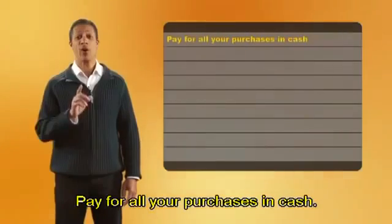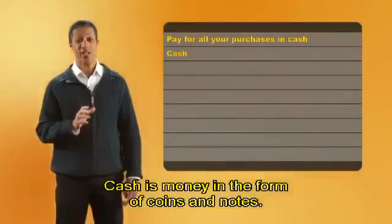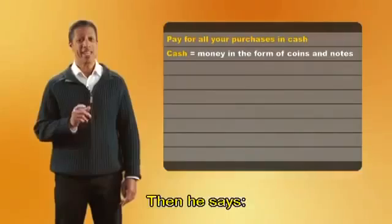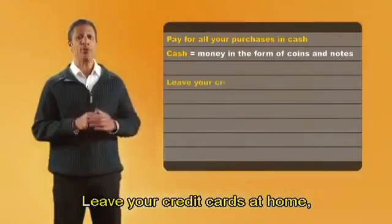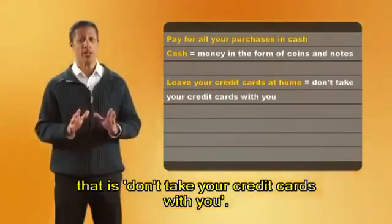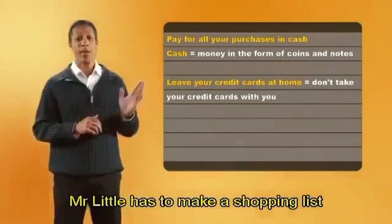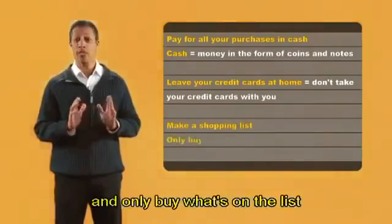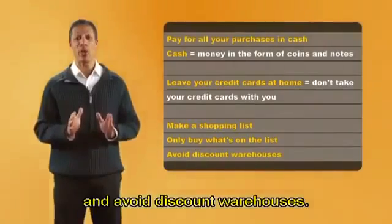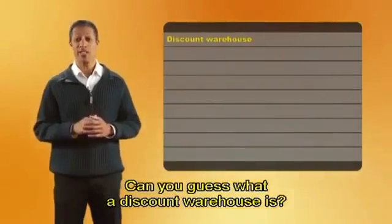Right. Pay for all your purchases in cash. Cash is money in the form of coins and notes. Then he says, leave your credit cards at home. That is, don't take your credit cards with you. Mr. Little has to make a shopping list and only buy what's on the list and avoid discount warehouses. Can you guess what a discount warehouse is?